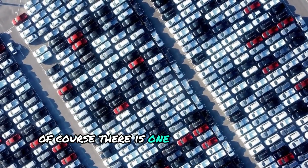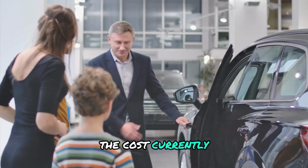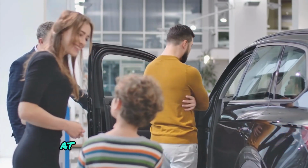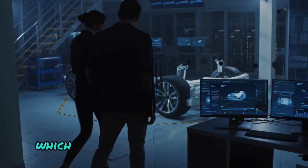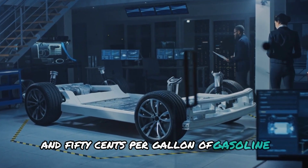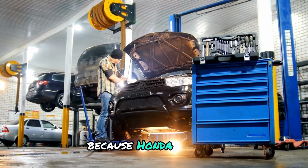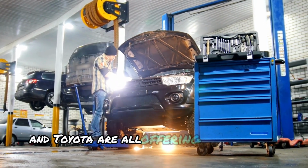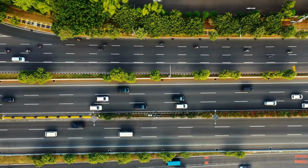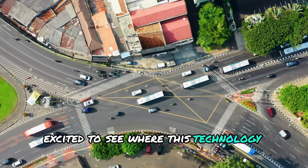Of course, there is one big downside to hydrogen fuel: the cost. Currently, a kilogram of hydrogen costs between $10 and $17 at California hydrogen stations, which equals about $5 to $8.50 per gallon of gasoline. Ouch! But fear not, because Hyundai and Toyota are all offering their lessees and buyers free hydrogen fuel for various periods. It's a step in the right direction, and we're excited to see where this technology takes us.